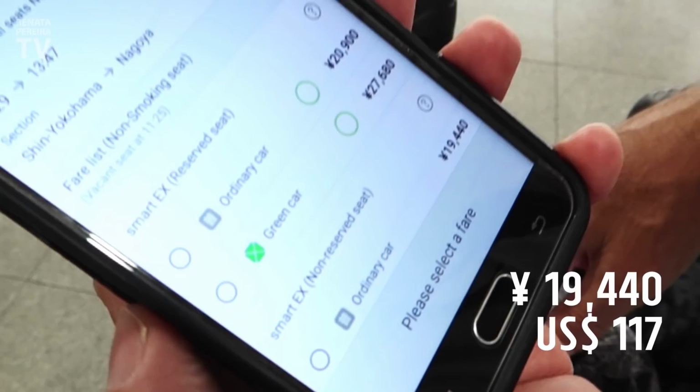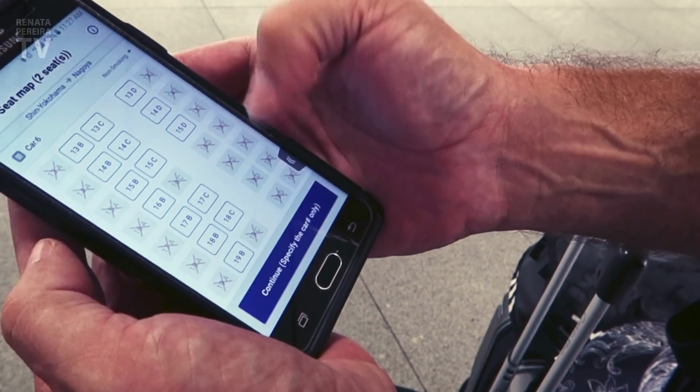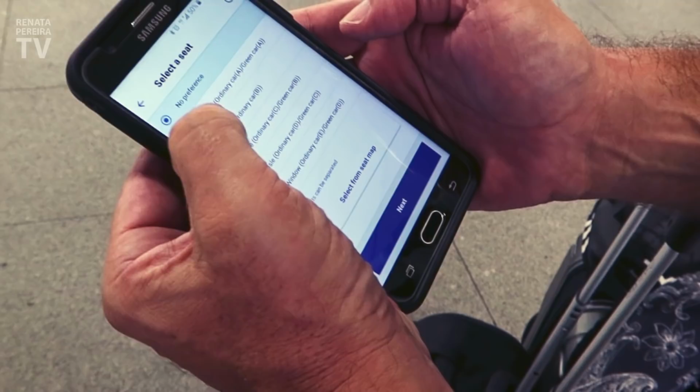19,440. This is the price for two people in the ordinary car, and also non-reserved seats. All the reserved seats are taken, see? So we want to go non-reserved, or choose a different train. If you go reserved seats, all the window seats are taken. Let's see the machines now.